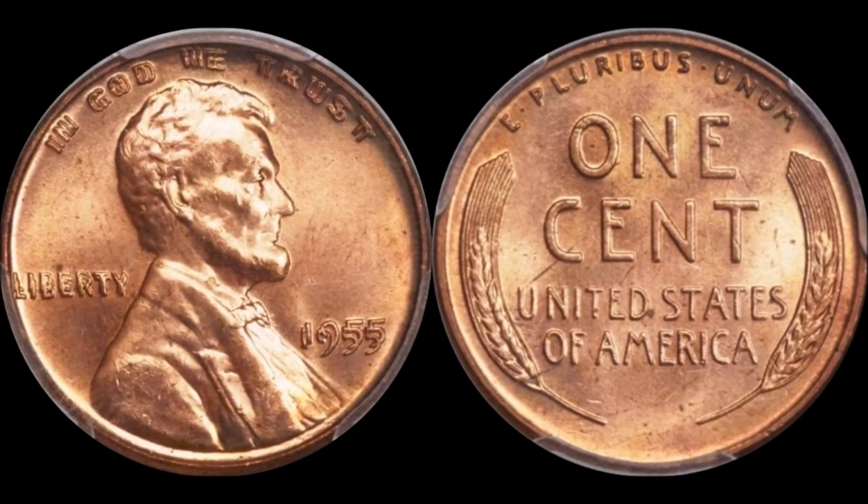We're going to talk about the most notable variety in all the Lincoln Wheat Cent series, and that's going to be this 1955 doubled die obverse FS-101 Lincoln Wheat Cent. All right, this is the gold standard of doubled dies. It's the strongest, most powerful. It's got a great story behind it. A lot of these were discovered from a cigarette vending machine in New England back in '55. So, yeah, it was crazy.